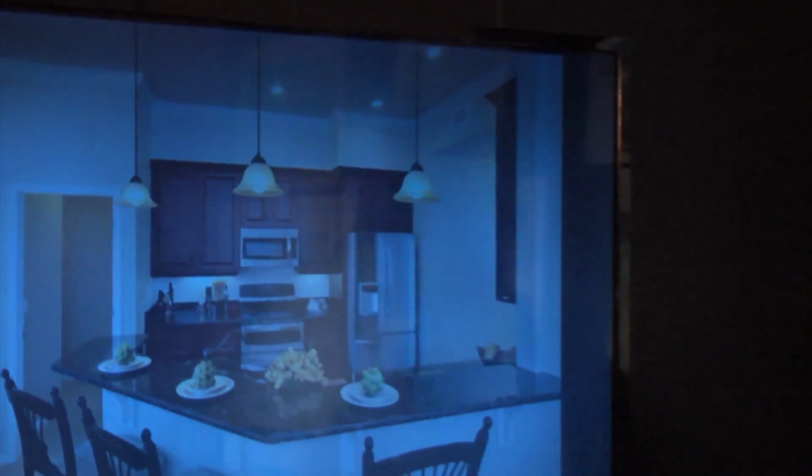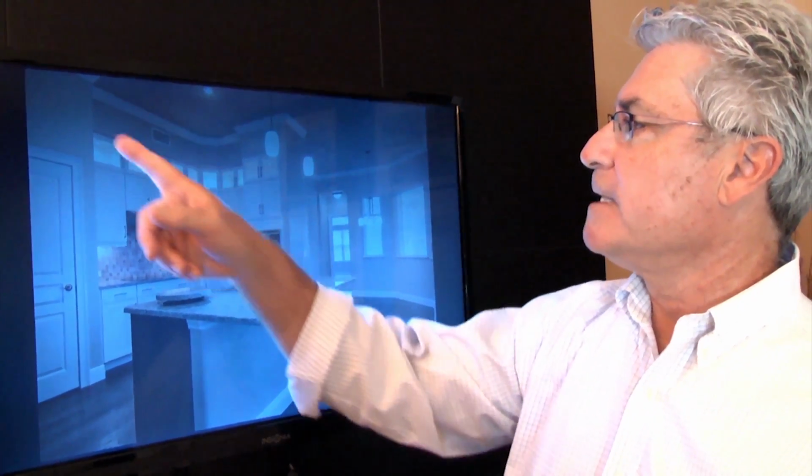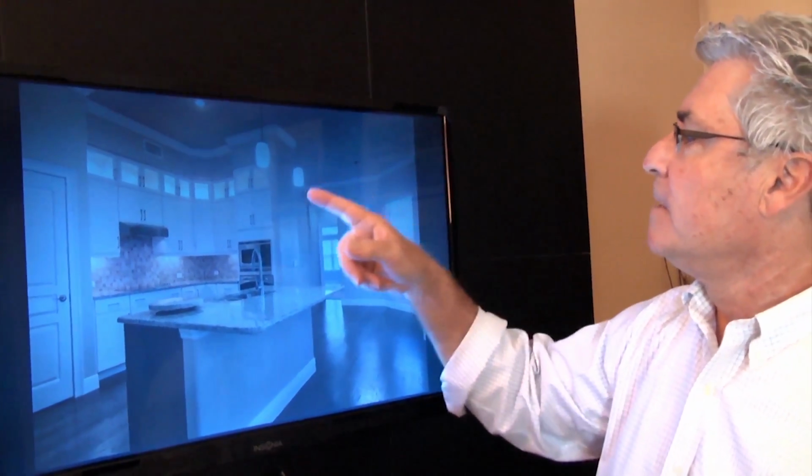Partly because our mechanical systems are half the size of what a typical house would be. So for instance, in Florida, any good block home builder will tell you you need 500 square feet per ton of air. Our homes operate in excess of 1,150 square feet per ton. So we're actually using half the size of the AC system.